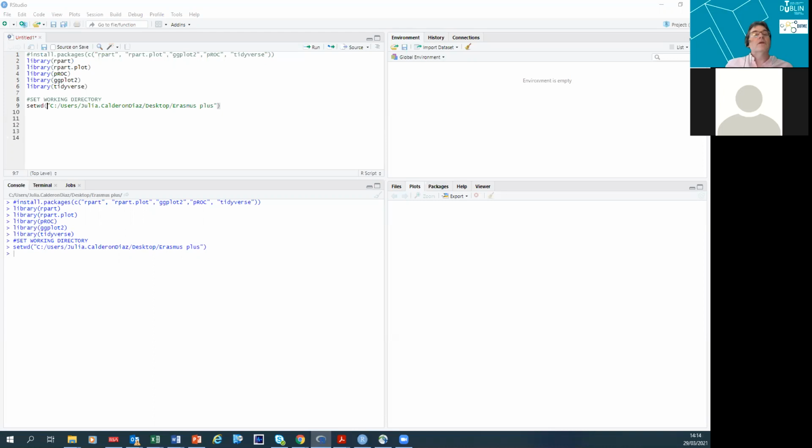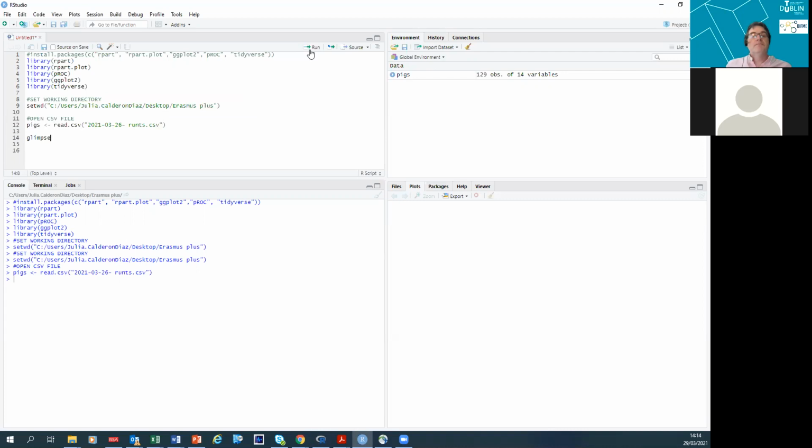Then I want to open my CSV file because I stored it as a CSV. To do that, I will assign my data set to an object called pigs, using the command read.csv followed by the name of my file. Once I open that, I can use glimpse, which is a function from the Tidyverse package, to know what is inside my data set, because otherwise, how do I know what I can do?